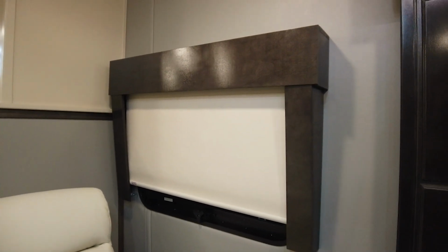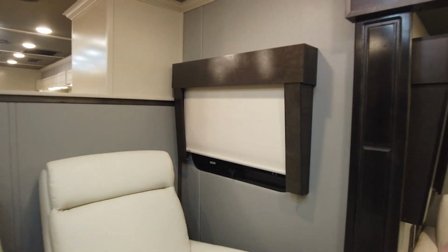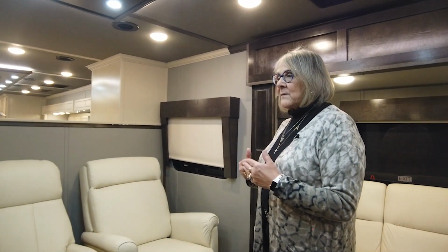But they wanted all wood. They didn't want valances that had cloth or had curtains to them. So that's an option that we have out there as well that you can ask about when you're talking about your coaches. That can be done in any coach.